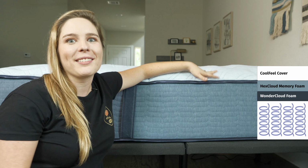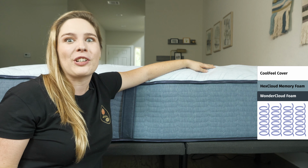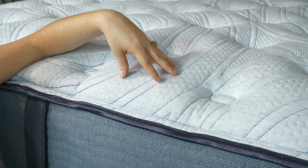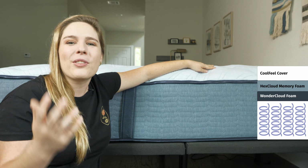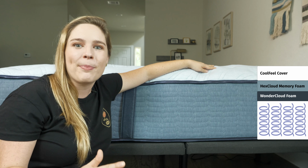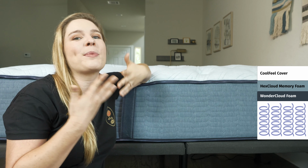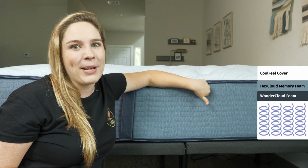So you might be wondering, what does this all mean? Well, first let's talk about this mattress's cooling features because there are a lot. In the cover, you'll find phase change material which adapts to your body heat and helps you stay cool. Also, the gel infusion helps dissipate heat. And because it has a coil system at the bottom, it allows plenty of room for airflow. So if you're a hot sleeper, this is a great pick.